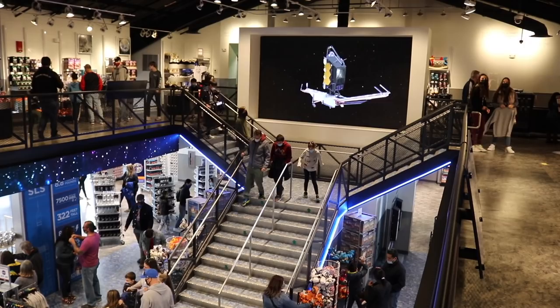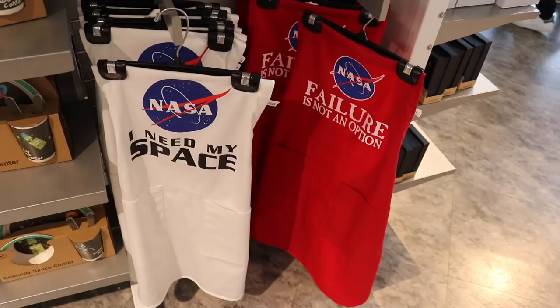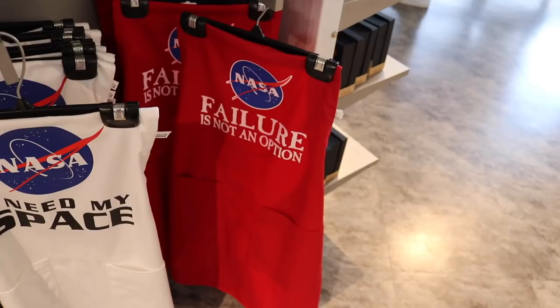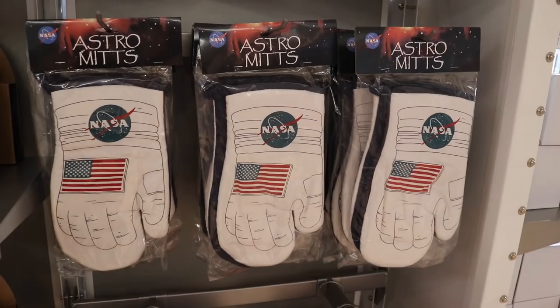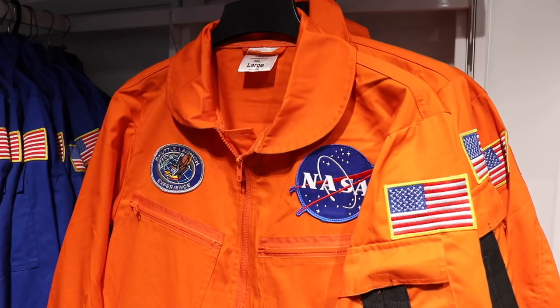These water bottles are awesome. Kind of vintage looking. Look at this. Of course, there's an Apollo rocket on the back. Check out these cooking aprons. This one says, I need my space. And that one says, failure is not an option. Just below these astro mitts. Those are pretty cool. Oh my gosh, Snoopy in space. Snoopy always reminds me of my Beagle Bella. Your choice, blue or orange flight suit. I think I like the orange flight suit because it reminds me of the X-Wing flight suit.